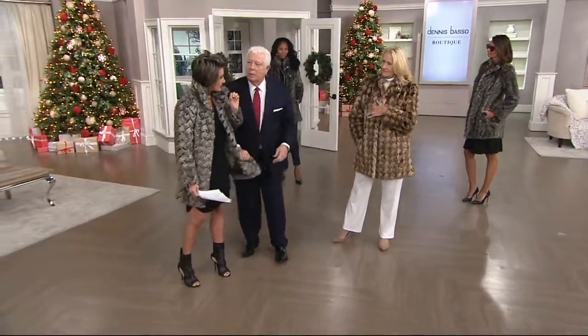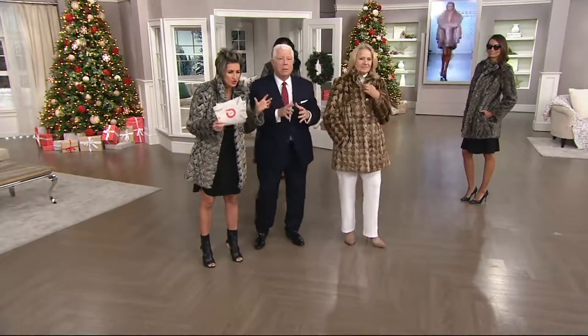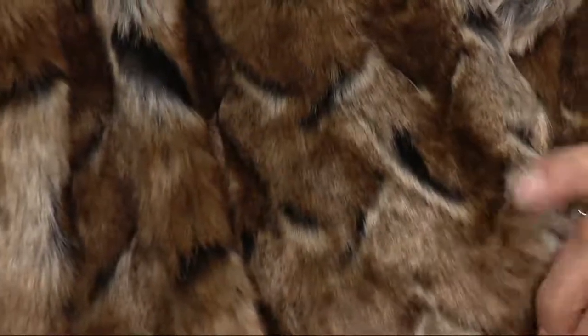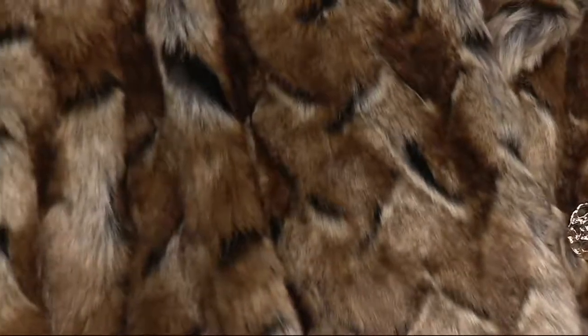It is so clever how you did this. And it feels good. Can you take the shot nice and close and tight? You're gonna see in a second, it's like an optical illusion. But it's carved, it's taller, shorter. It's the real deal. This is as real as it's going to get.